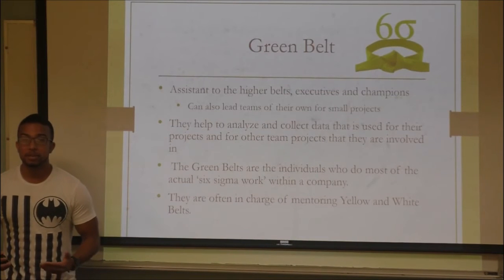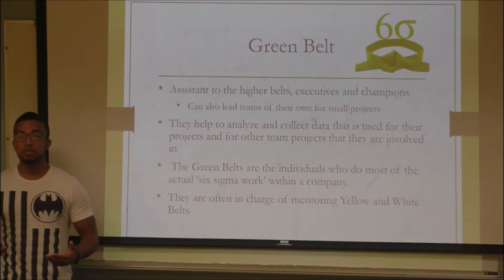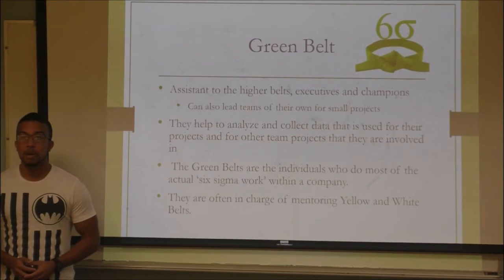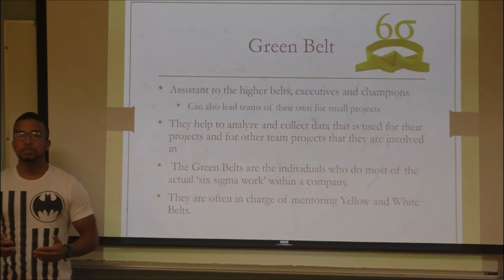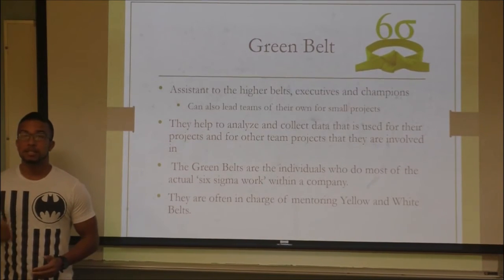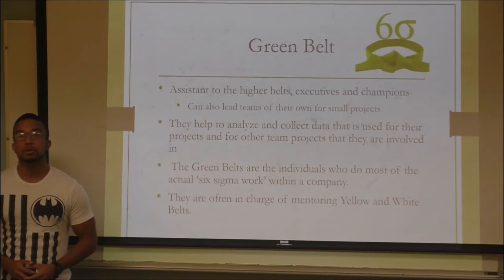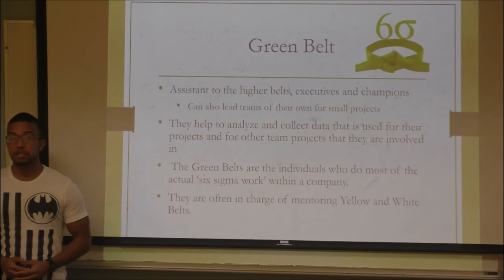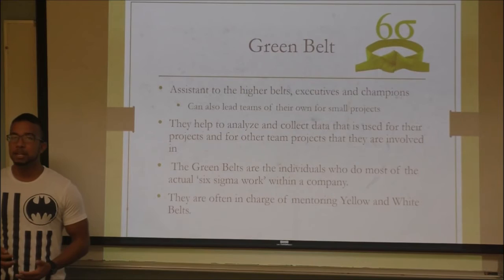Now, as for someone who is certified in green belt Six Sigma certification, they are the heart and soul of the Six Sigma industry, mainly due to the fact that not only do they help train the yellow and the white belts, they also assist the black belt and the master black belt holders. They have a greater understanding of the Six Sigma process, but not big enough to lead large projects, though good enough to lead smaller projects.